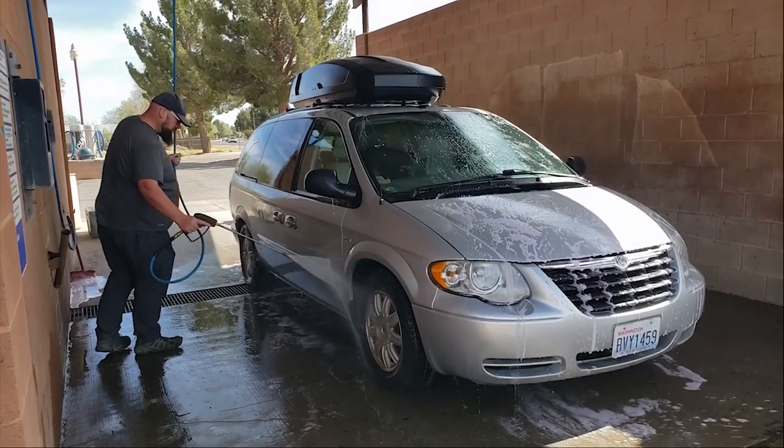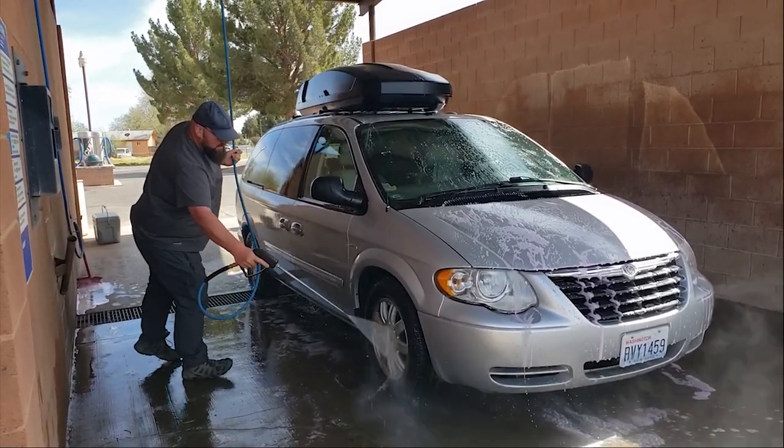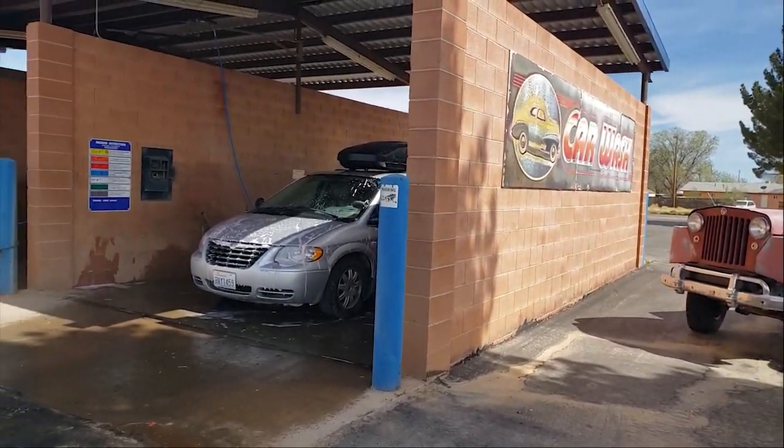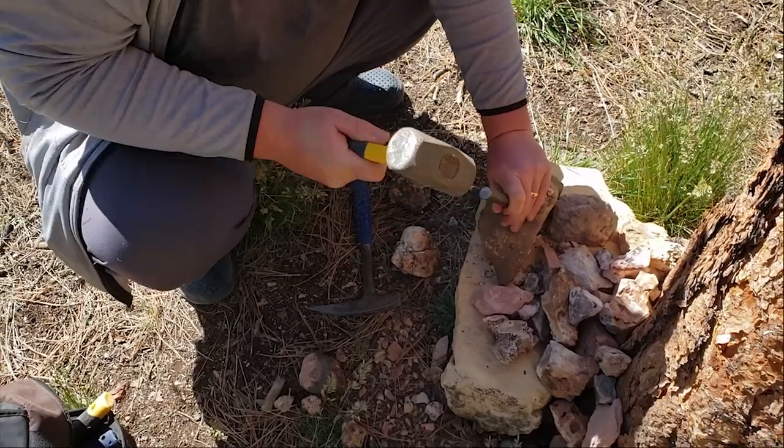After the Belly of the Dragon, we gave Opal a much-needed bath so we could head into the forest and get her dirty again. It's super windy outside, but we're going to show you some geodes that we found at this campsite that we're at. They're totally cool and unexpected.